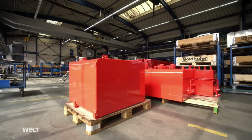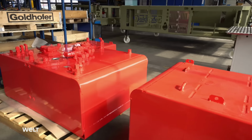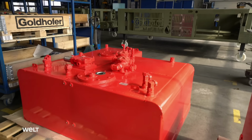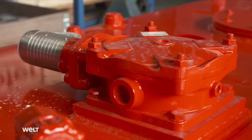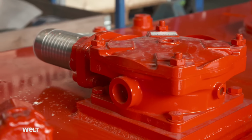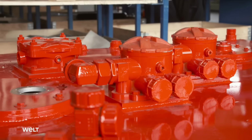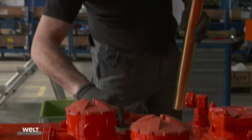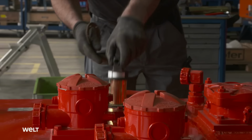At the power pack assembly area, it's time to install the tanks. To save weight, they're made of aluminum. The larger tank is for the hydraulic fluid. It holds around 1,130 liters. It has a filter at the top for the oil from the drive system and the working hydraulics. Mechanic Hugo Kichle inserts the fill level gauge, which the electricians will have to adjust later.